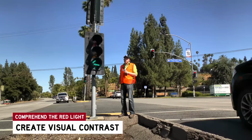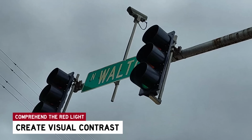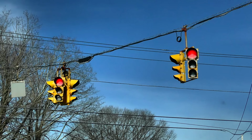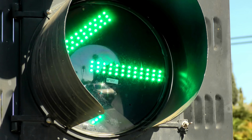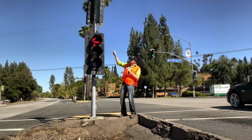Let's talk the opposite problem. Sometimes the light bulbs on a stoplight blend in with the pretty plants and the bright blue sky. And when a driver confuses a traffic signal for shrubbery or sky, they're more likely to run the light. And so one way to really make this stand out is to install this backplate here. It creates contrast. It really makes a stoplight stand out as a stoplight, even if the bulbs were burned out.